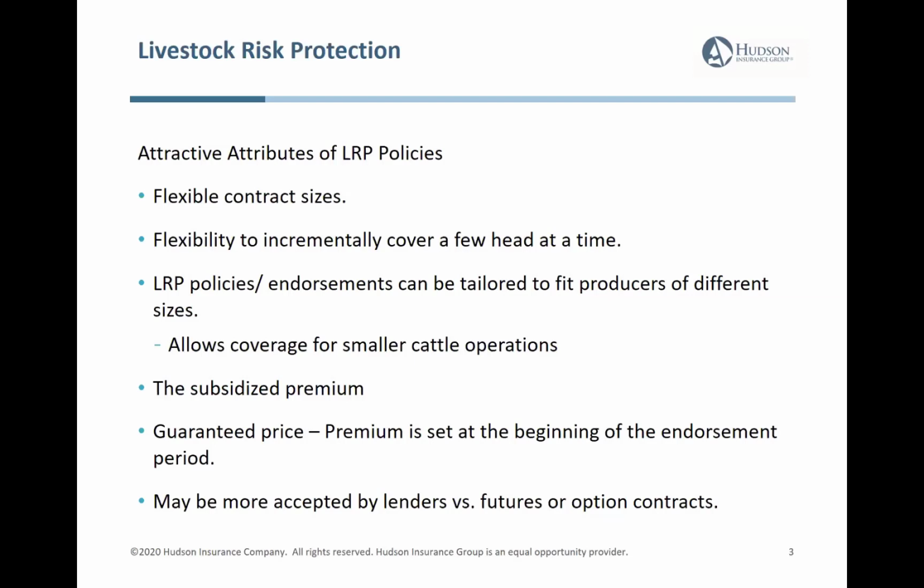Justin, I wanted to touch on something you mentioned about the subsidized premium as long as you're signed up at the FSA office. If you carry crop insurance, you probably already have on file what's called the AD 1026. It's about highly erodible land. So if that is filed, you're already going to be signed up to receive subsidy on your insurance. If you don't carry crop insurance and you would do the livestock risk protection, you may want to get with the FSA office and fill out that paperwork to make sure you maximize the subsidy.